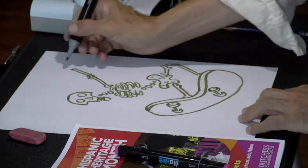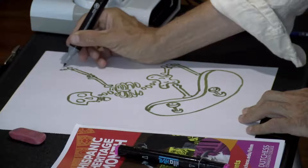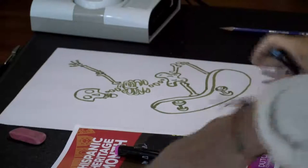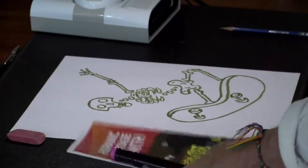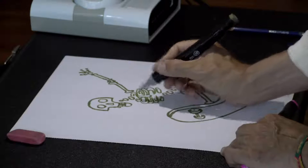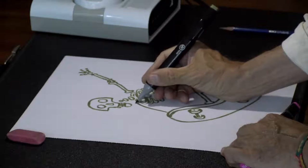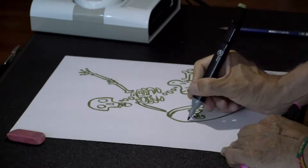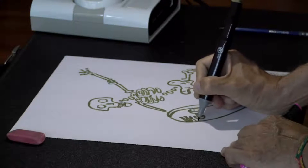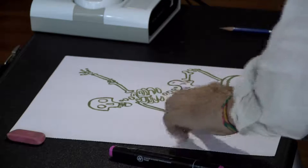It's really amazing how it makes it easy just to draw. And now we're going to do the finger bones. So that's your finger bones. And the other one, he is actually reaching out to his board, and he's holding his skateboard with his hand on the other.